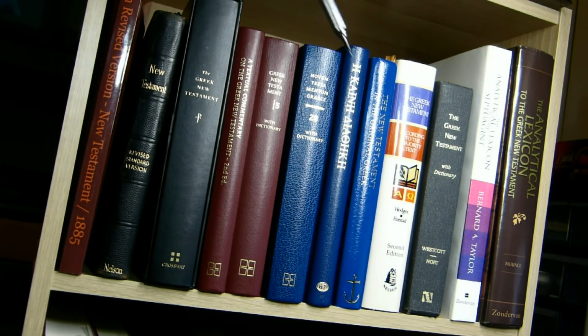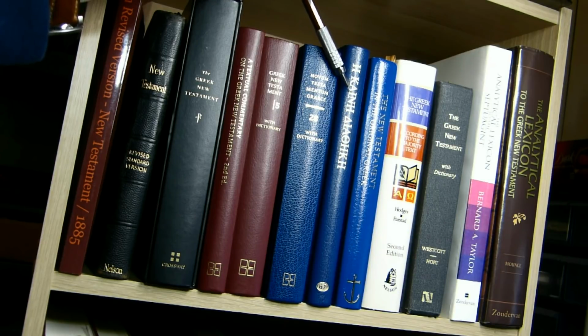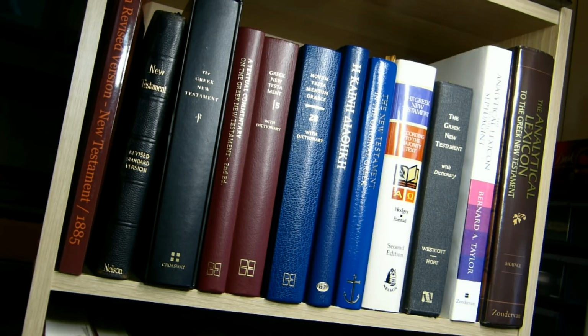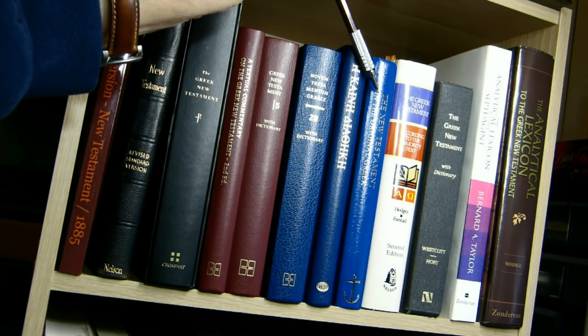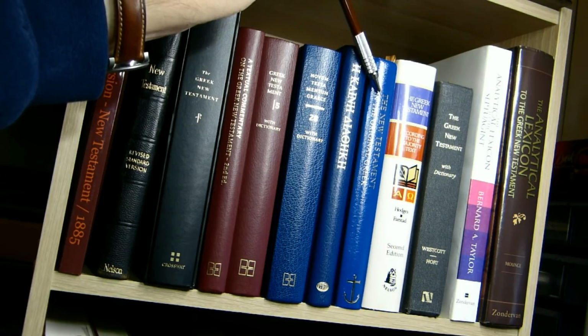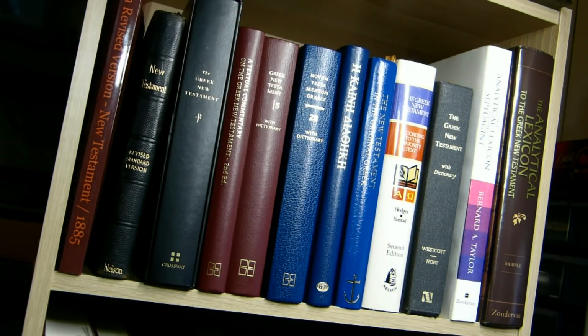The next one over is the Trinitarian Bible Society's 1894 Scrivener Textus Receptus, which I think is based on, I've forgotten, I think it might be the 1598 Beza. This is the Robinson Pierpont Greek New Testament. This is the New Testament according to the majority text.